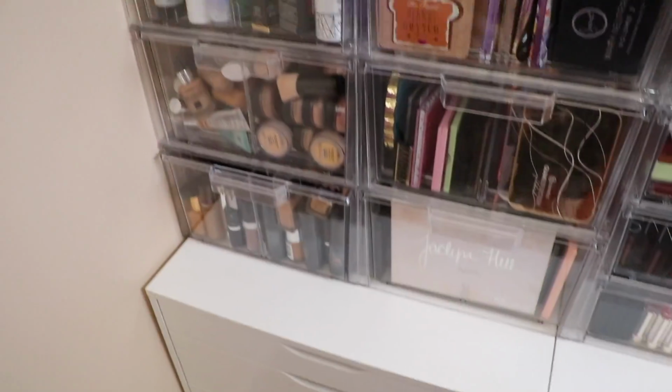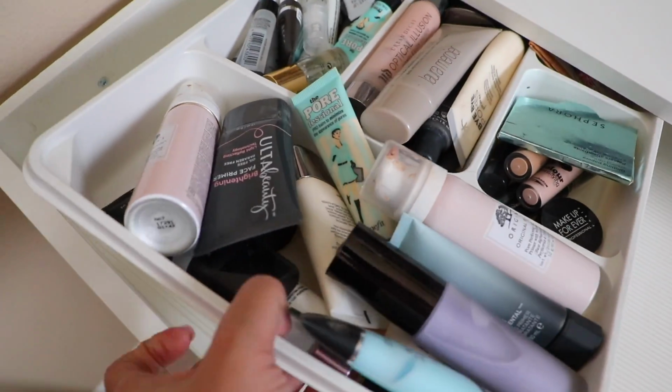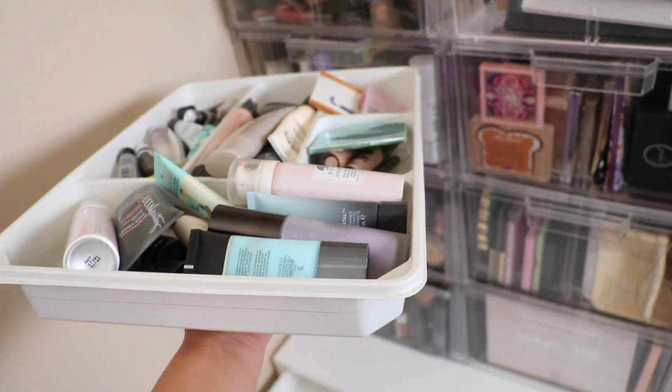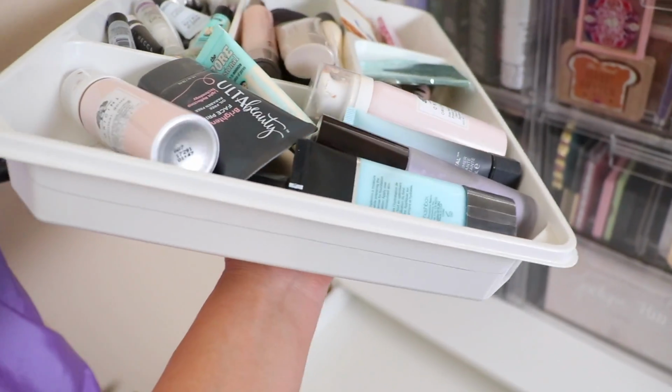So that is my entire makeup collection. Now what I plan on doing is opening these up, taking out these little trays that I have to hold all my makeup right here. And then I'm just going to place it inside the Home Depot box and stack it all up. I did that last time and it was so easy to pack up all my makeup.